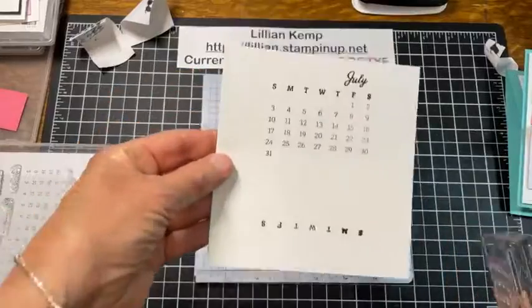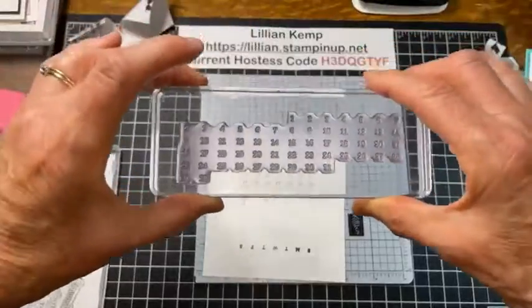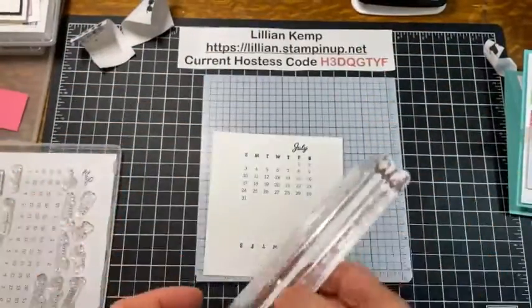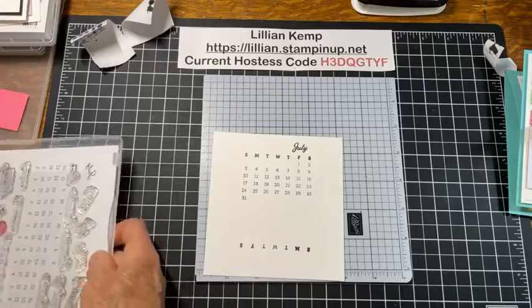And just like that, we have July 2021. This stamp will work for whatever year and for whatever month, and to me, that is mind-blowing. It's just like magic. So then what else is in here?